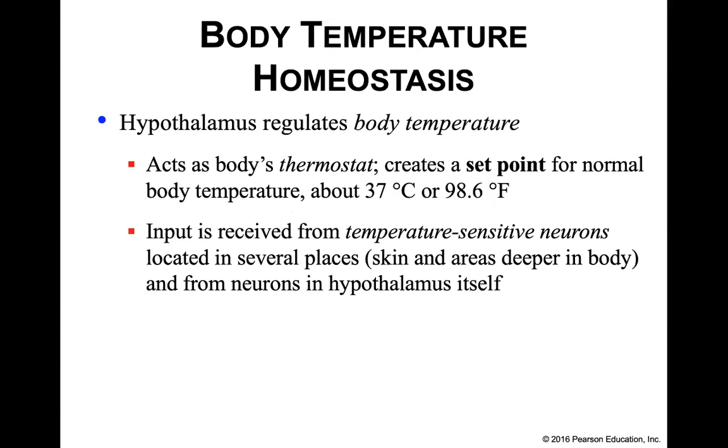The hypothalamus will regulate body temperature as well. It acts as the body's thermostat. It creates a set point for normal body temperature, which is around 37 degrees Celsius or 98.6 degrees Fahrenheit. The input is received from temperature-sensitive neurons located in several places, the skin and areas deeper in the body, and from neurons in the hypothalamus itself.